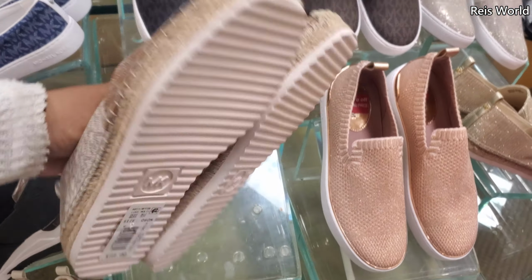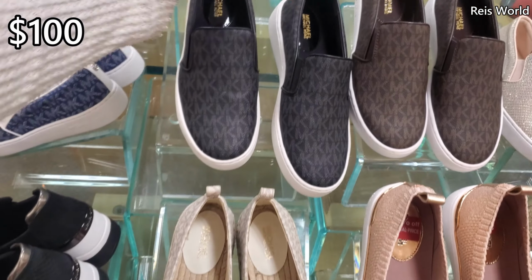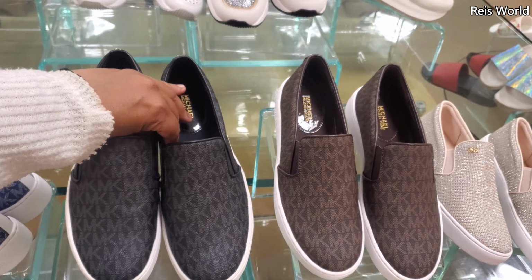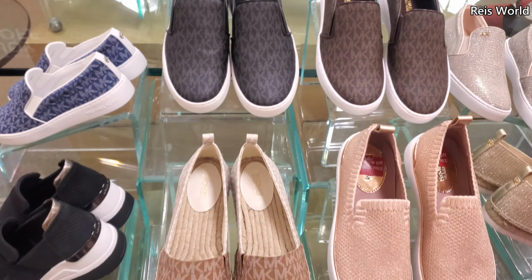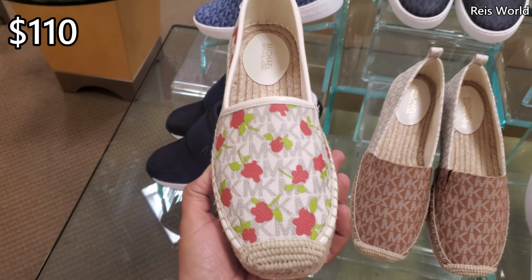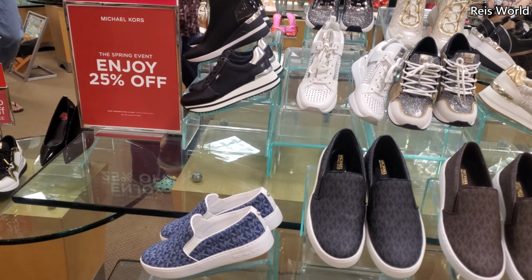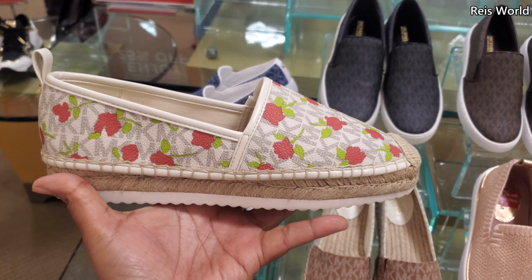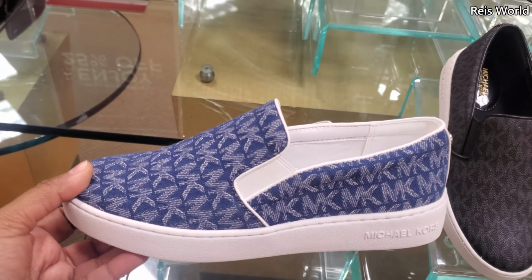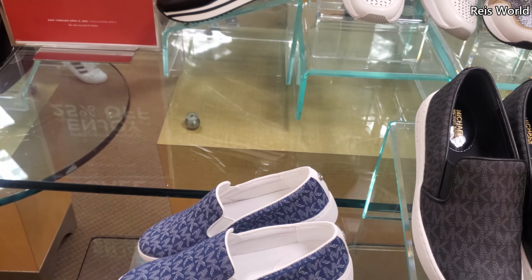A few more Michael Kors. These are $100. And the slide on, okay, so they have it in brown as well. Looks like $100. I'll check this one out for $110. So it looks like there's a sale right now, 25% off on Michael Kors. Okay, so 25% off. So they have it in the denim for $100. And then again, you'll take 25% off.